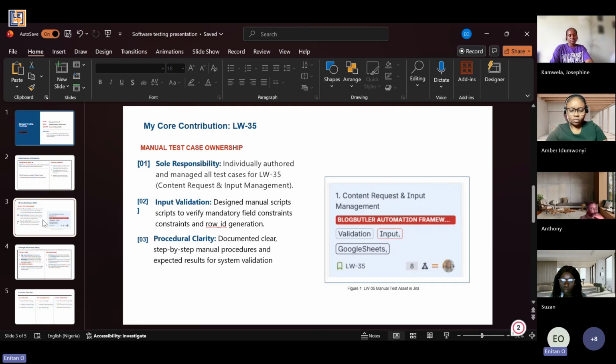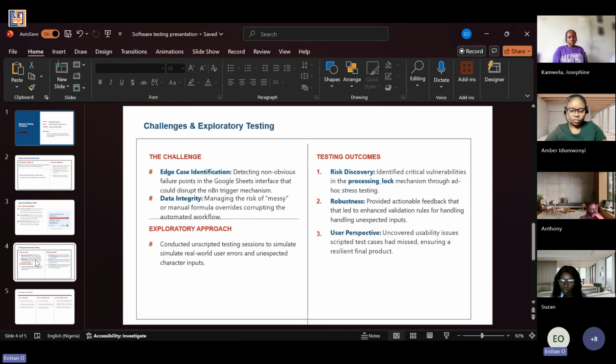Then the procedural clarity was to document clear, step-by-step manual procedures with the expected results for system validation. I've had several challenges. One of the challenges was that it was difficult for me at first when I had to work alone in testing, because it all seemed very heavy. But with time, I was able to find my way around it through the help of Osaze and Anthony and a few people in the group.